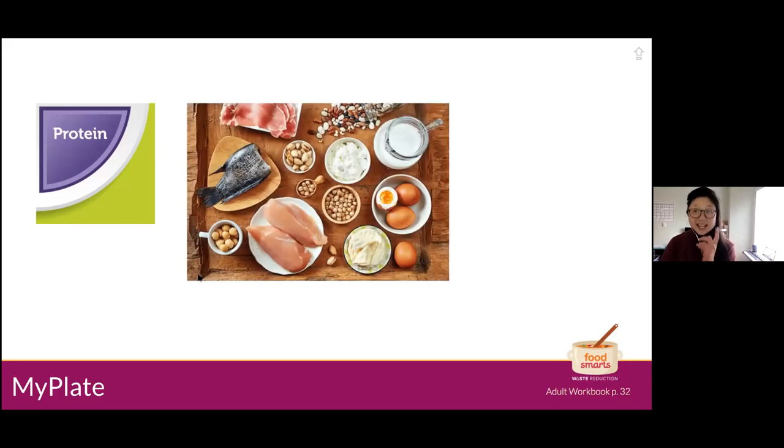How about nuts? Yes, nuts. Nuts and seeds. Very, very nice. V says eggs, which is a great cheap source of protein that's super easy to prepare. I love eggs. So here are some other examples. We have beans here. We have cheese. Yogurt is a great source of protein. I think we nailed most of the protein-rich foods.